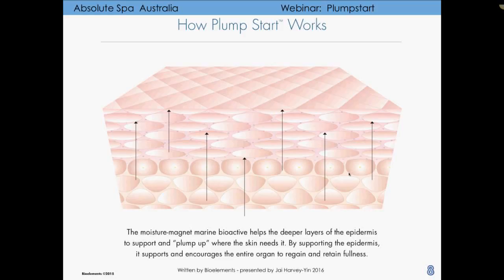And it's very exciting these days to really consider the results we can get as a professional skincare therapist on the overall function and health of the skin. It's pretty exciting. So we really are supporting the epidermis to work in the best way it can. By supporting it, it encourages the whole entire skin to retain and regain its fullness. So this moisture magnet marine bioactive is the one that helps to target the deeper layers of the epidermis and plump it. Pretty exciting stuff.